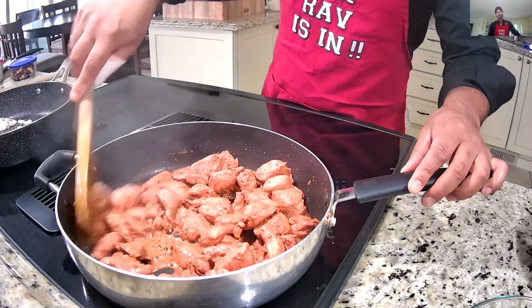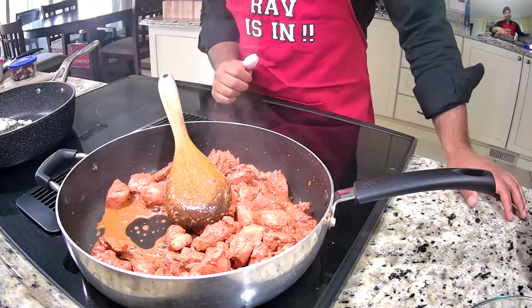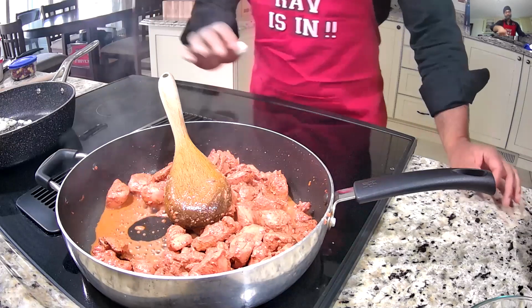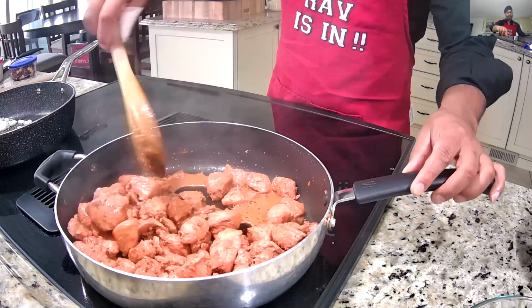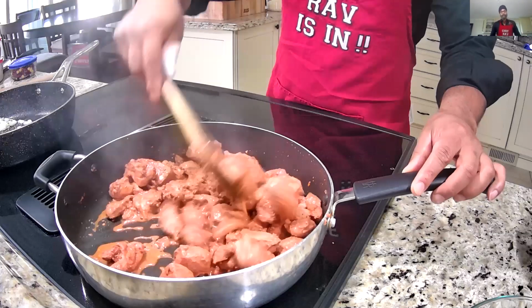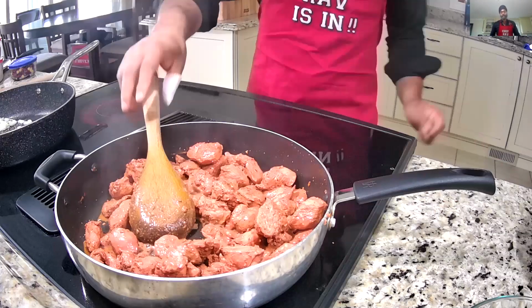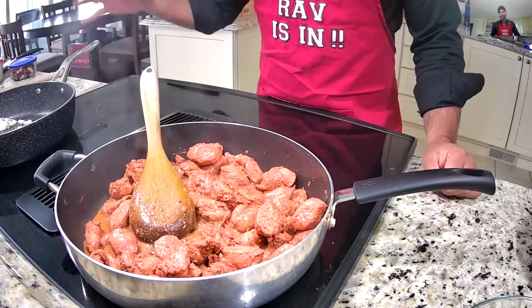How's everything with the cooked chicken? Should be almost seared. We'll give it another few minutes for the chicken and set it aside. You don't want to cook it fully or completely because we're going to add it to the curry and it'll cook in the curry on low heat.